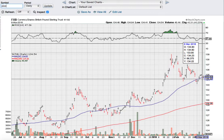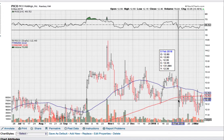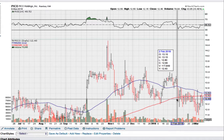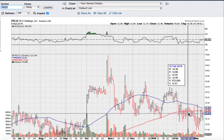Let's look at PICO, and as you know, that one was down there. I just like to keep, out of morbid curiosity, really, just see what happens next with some trades. And that one stayed down after it got down with a very small loss. Well, actually it wasn't a small loss because I was in around there, and even though it went below the 200-day, that's actually a small gain.